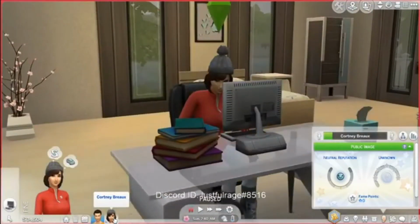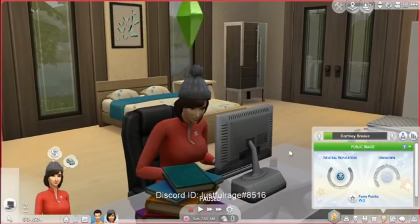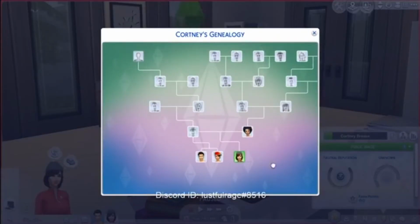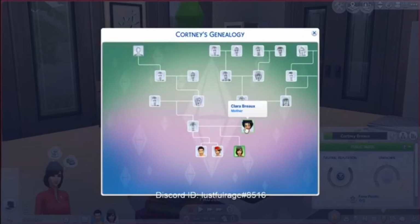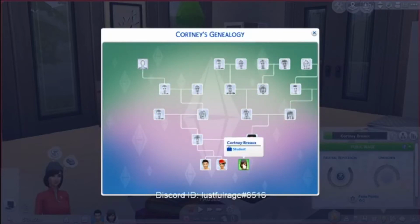So going to Cortney. Cortney is the daughter of Clara Bronx and Will Norman. Actually, Clara has never been married, so Clara had an affair with Will Norman, and she gave birth to Cortney Brooks. So on Cortney's father's side, she is a direct descendant. She has the Stark, Signal, Norman bloodline.